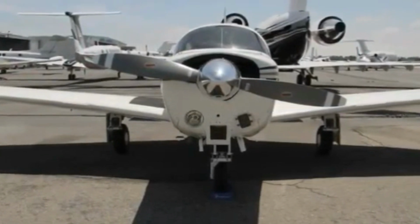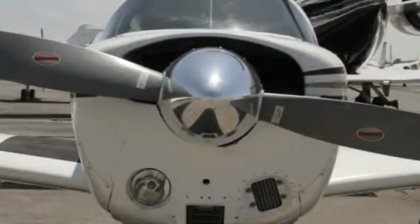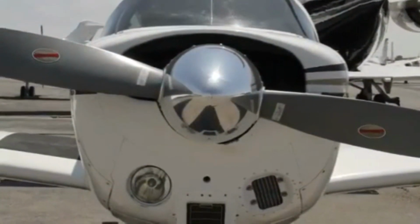Do you think the Mooney M20C deserved the number 1 spot? Let me know down below.